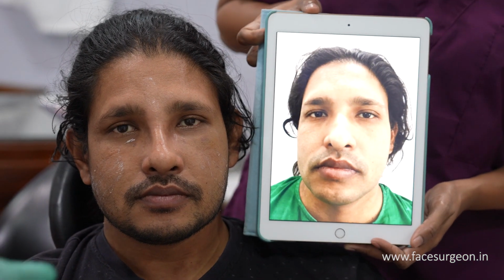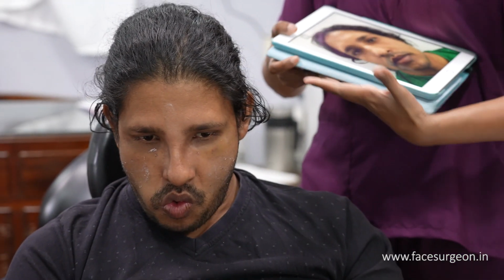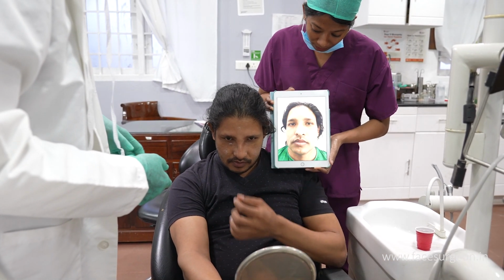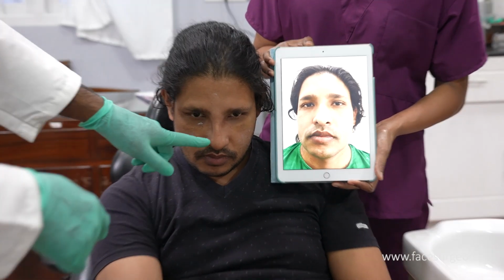Show it to him, let him see in the mirror, so he can see both his face and the pre-op on the mirror. Can you see both now? So you see this tip also, like I said, we've not made it really narrow, but it's definitely narrower than earlier. And there is still a lot of swelling.